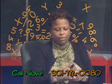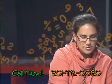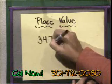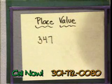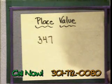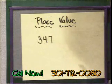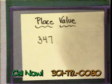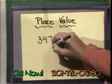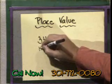Sure. Second grade was just working on this. Well, let's take, for instance, this number, 347. I always tell my kids each number has a place and each place has a value. That's why we call it place value. So if you'll notice, this is a 3-digit number. And if you know your place value, you can figure out the value of each digit. So of course, this is the ones place, the tens place, and the hundreds place.